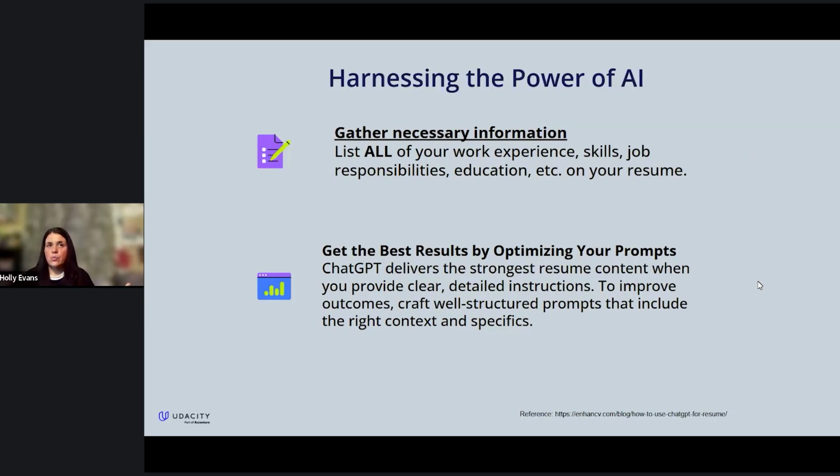So going back to when I told you to write out your experiences, list 5 to 10, don't worry about wording. This is where you can copy what you wrote out that maybe you didn't like the way it sounded, put it into ChatGPT, and then give the prompt of: reword this to sound more professional, or reword this to sound more professional and shorten to 2 sentences.